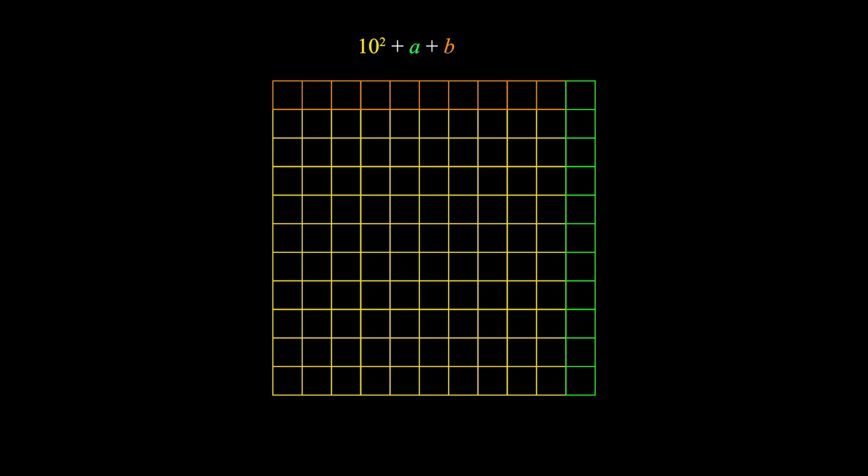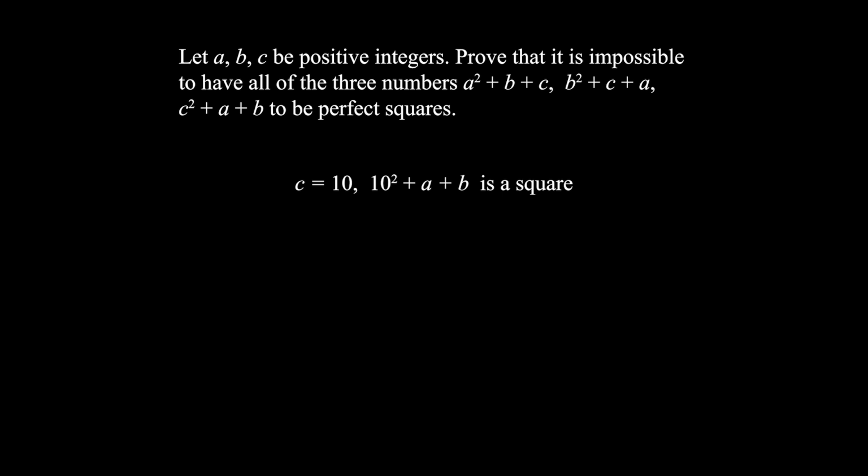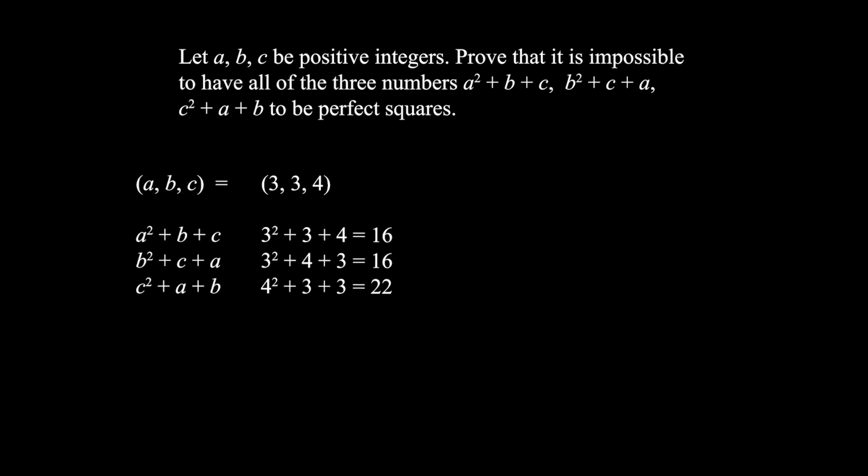Wait, how large exactly? We needed to reach at least 11 squared, which is 121. So 100 plus a plus b is at least 121, which means a plus b is at least 21. Right now, a plus b equals 6, not even a third of what we want. It just requires so much to reach the next perfect square. If we try to look for more examples, we keep on running into the same story. It's not too hard to make two of the values perfect squares. For example, if a, b, c equals 3, 3, 4, the numbers we get are 16, 16, 22.